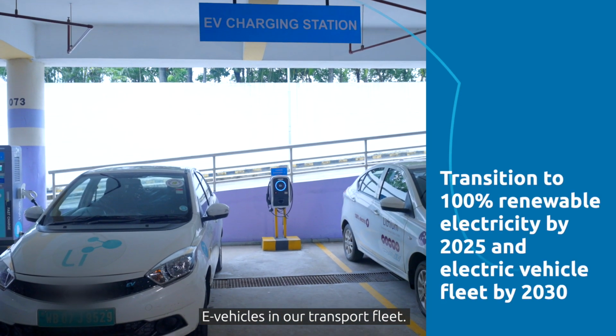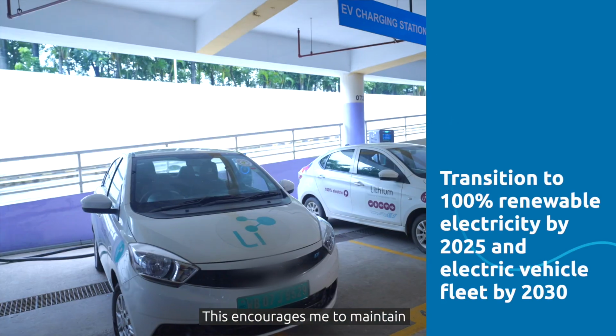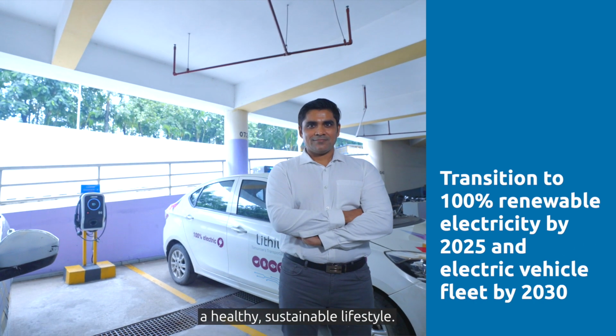A perfect example of sustainability would be the usage of e-vehicles in our transport fleet. This encourages me to maintain a healthy, sustainable lifestyle.